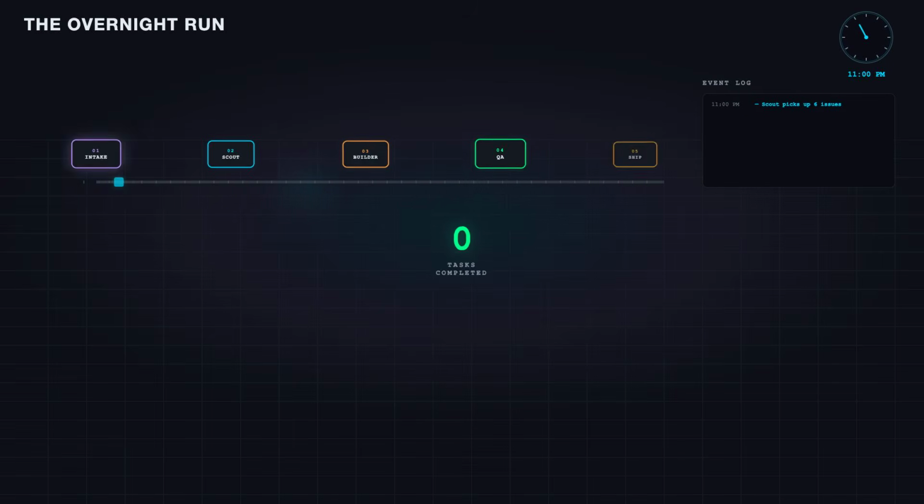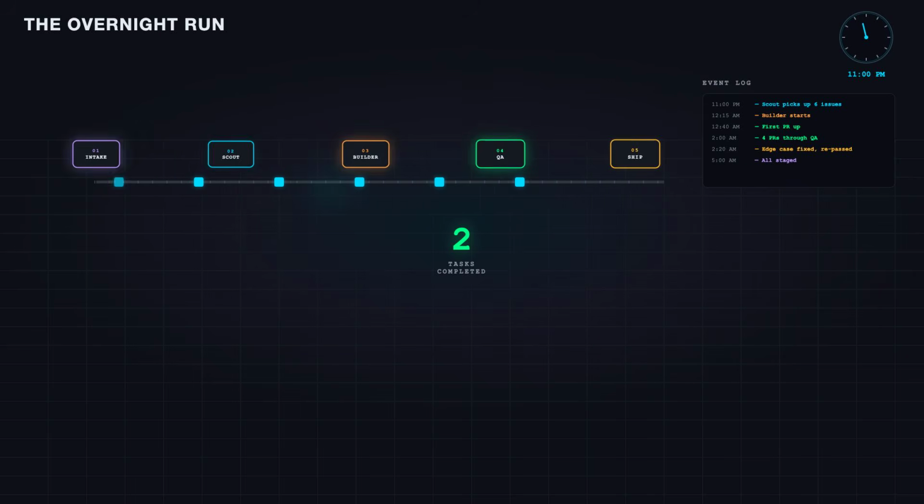Here's what an overnight run actually looks like. 11 p.m. The scout picks up the first batch. 6 issues labeled ready for factory. By midnight, all 6 have implementation specs. 12:15 a.m. The builder starts. First PR is up by 12:40. By 2 a.m., 4 PRs are through QA.